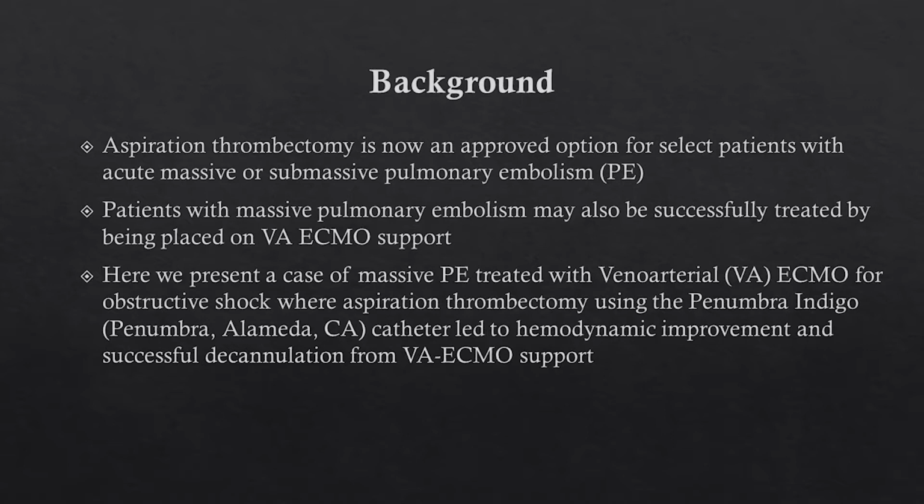Patients with massive pulmonary embolism may also be successfully treated by being placed on VA ECMO support. I'm going to present a case of massive PE treated with VA ECMO for obstructive shock, where aspiration thrombectomy using the Penumbra Indigo catheter led to hemodynamic improvement and successful decannulation from the VA ECMO support.